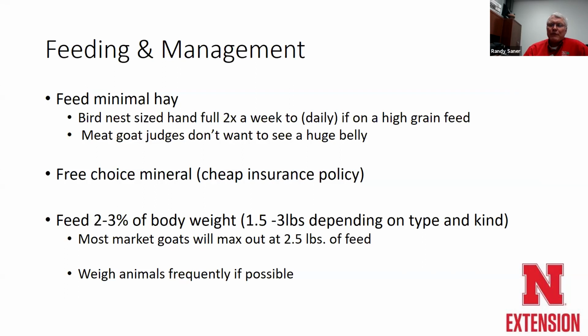Feed about 2 to 3% of their body weight, about 1.5 pounds to 3 pounds, depending on the type and kind of goat. Most market goats will max out at about 2.5 pounds of feed. And that's the nice thing about this project. It doesn't take a lot of feed to make it work, but it is important that you get good feed into them. And weigh animals frequently if possible so you know what they're doing.